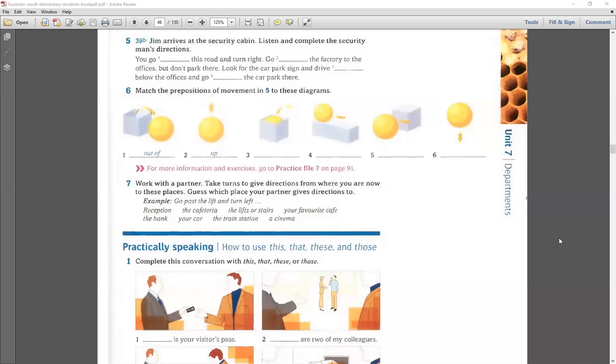Okay. Exercise seven, you need to have a partner, somebody to talk to. So you can give them directions how to go to certain places, like how to go to a bank, how to go to the cafeteria, how to go somewhere. Okay. So just to exercise yourself or train how to give directions. Okay. Look at this, that.